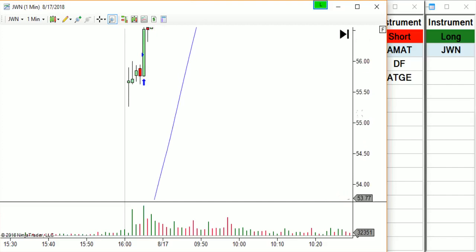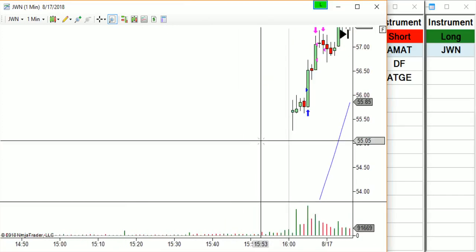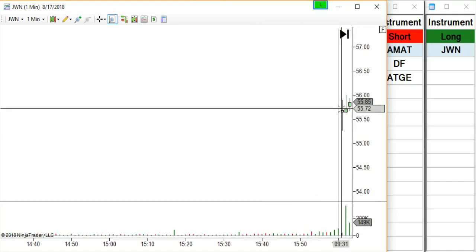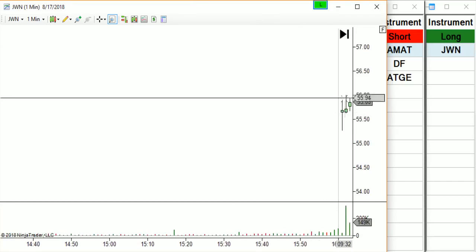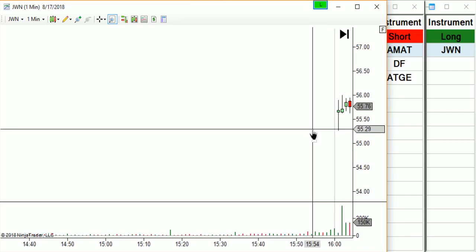Now, there was one thing that made this JWN really nice here, right? We got the doji bar we talked about, and then we got the topping tail inside bar. And what really made me say that this was good was this red bar.